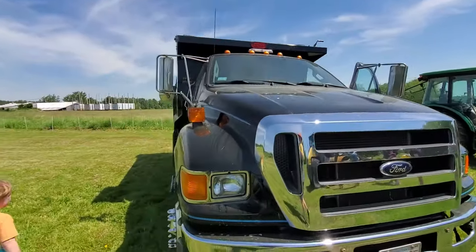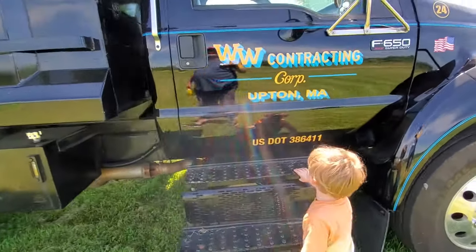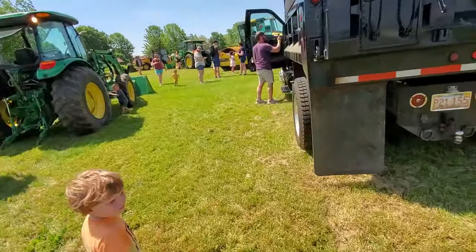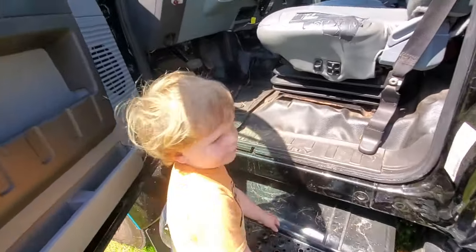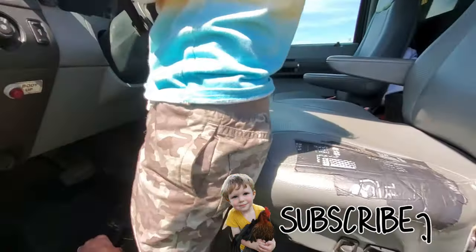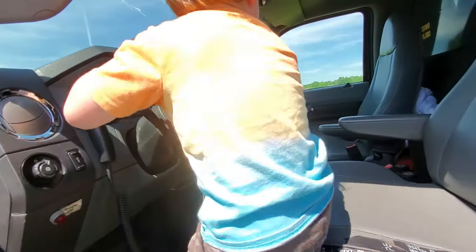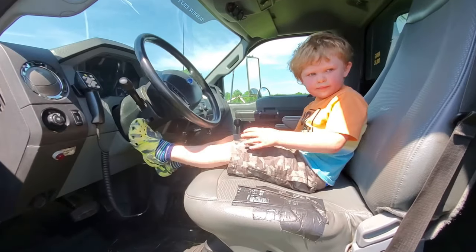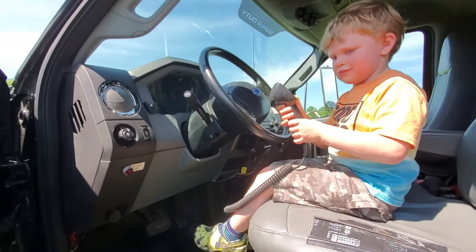Look at that, it has lights on top. A big dump truck. Yeah, we go on the other side, because that's where people are coming in. Here, go stand over by Mama. Look at you, hear the beeping. The door's open. Wow, what's that? That's to raise and lower the back. You're driving in there, huh? That's cool, huh? That's to control the back. That part's not turned on.